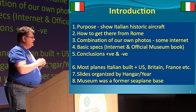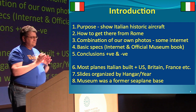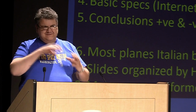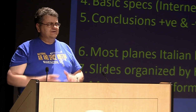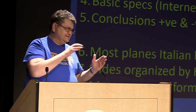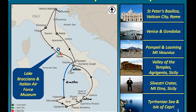Now, most of the planes were built in Italy, but some of them had contracts with other builders in Britain, France, for example, the United States. And I tried to come up with a number of airplanes built. So there's a certain, say, 1,000 that were actually built, but maybe Italy had 20 of them, or vice versa. Some Italy built, sold to other countries like Hungary or Brazil even. The slides are organized by hangar and year. So there's 4 main hangars, so there's an H1 up to 4, and it's basically by year within each of those. And by the way, the museum was a former seaplane base. I believe they also tried out some hydrofoils there and some of the blimps that they had as well.